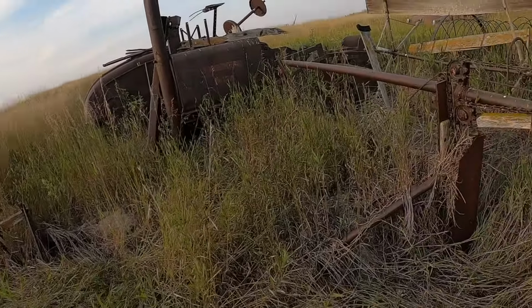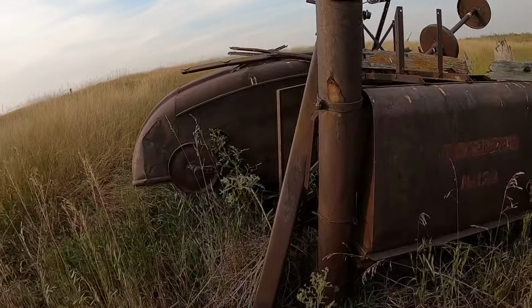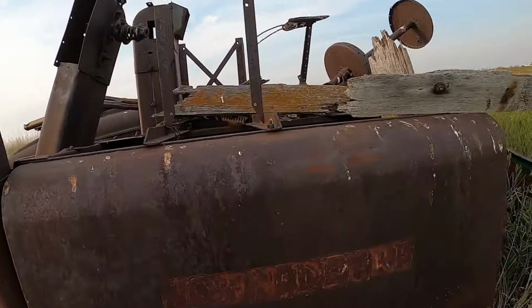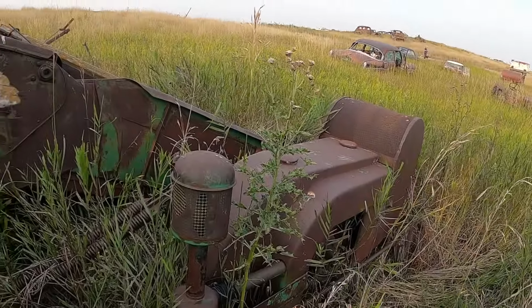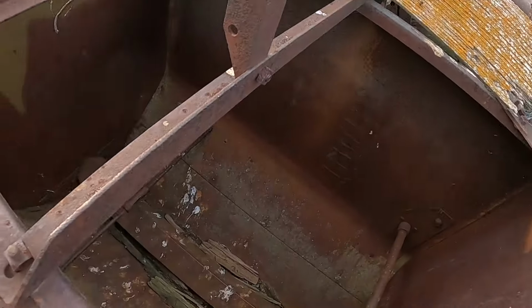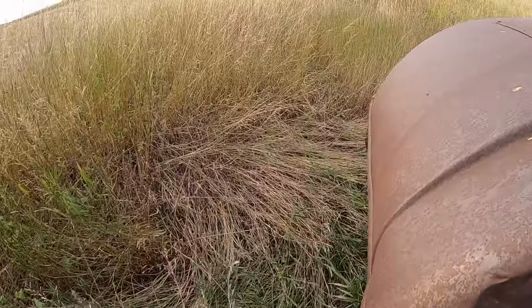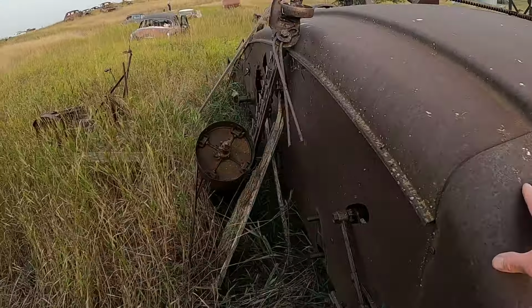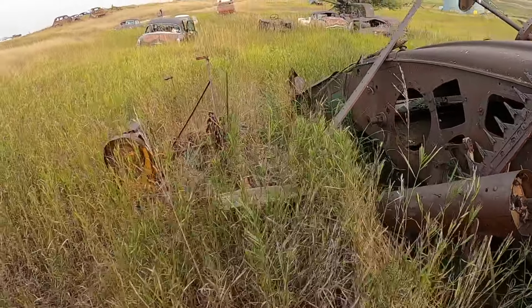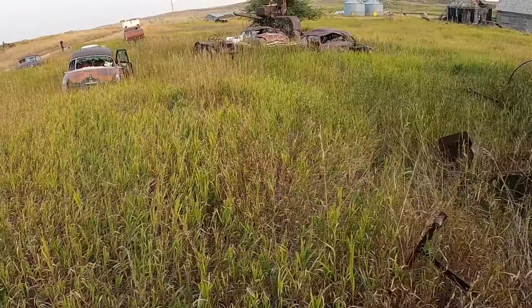And then here's an old turtleback combine, they called these. They pulled these behind another tractor. They had their own separate engine. And there's the bin, the hopper. And there's two of them here. Or there was. I think one of them's gone. They help themselves out here.